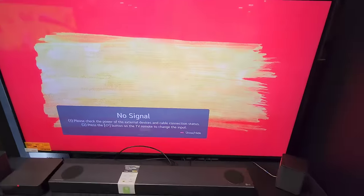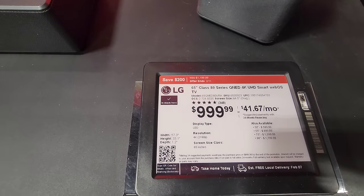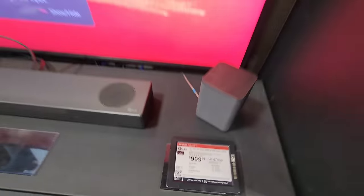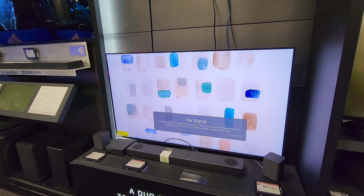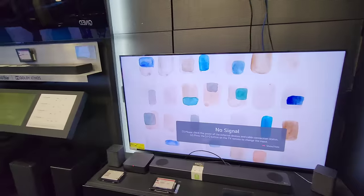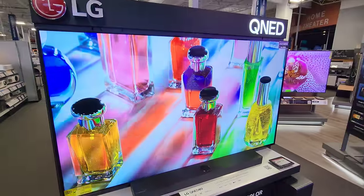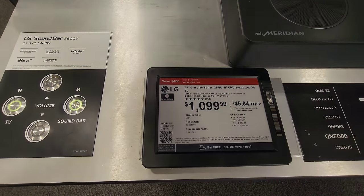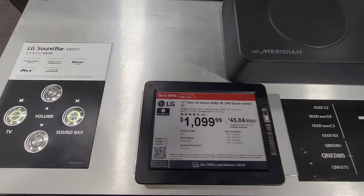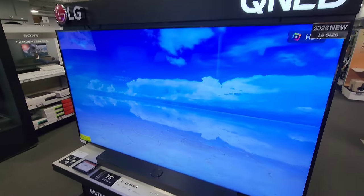Looking here at the QNED, love the QNED lineup, or at least the potential that it had. Hard for me to recommend the QNED, as it is a carryover from last year. The new models will be totally new, not carried over, and you will see an 8K model. We saw that at CES and the QNED looked fantastic. So here they are, bargain prices, pick them up if you need them, but I would truly wait for the next QNED.